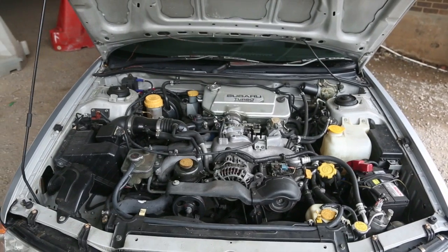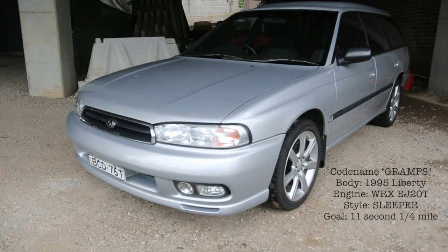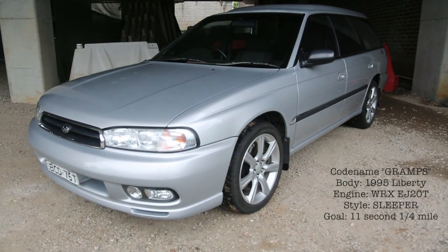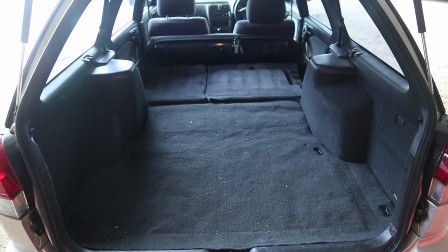Gramps. Our 11-second project. Getting into the 11s is actually quite a challenge with an old car like that. And it's a challenge with any car. It's going to be really fun. Because when you start getting into that fast territory, as soon as you get a car that's in the 8s, 9s, even 10s, they start to turn into drag cars. It's very hard to get a car that's normal. You can't even go to the street drags if you've got cars that are going that fast.